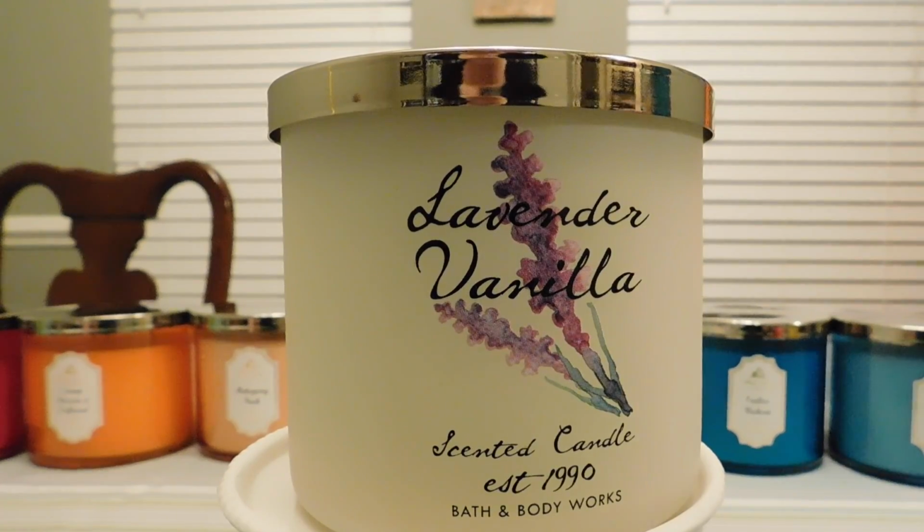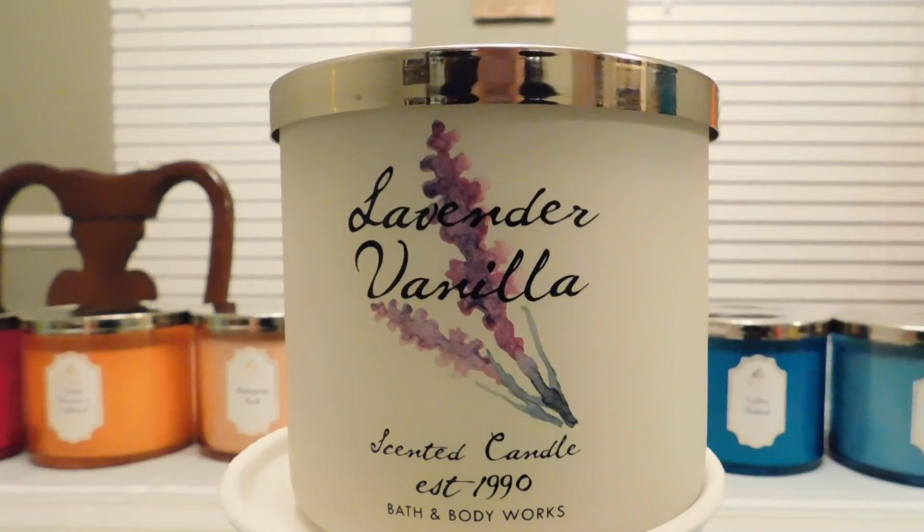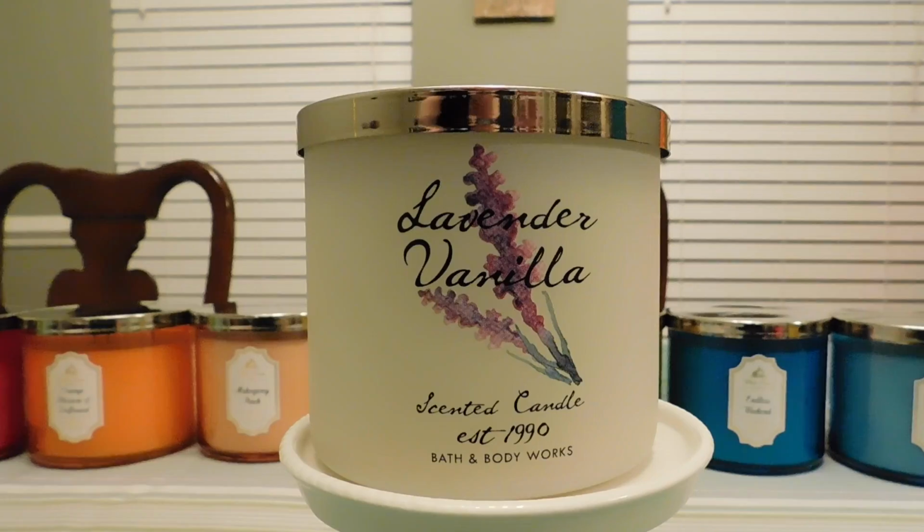And the last one I have in that collection is Lavender Vanilla. And just look at this packaging. I love this frosted white glass with this watercolored, simplistic design. I just really like the way this looks. For me, this is just, I love it. I know some people haven't really appreciated the frosted glass as much as others, and we all have different tastes, but for me, I really like this a lot.